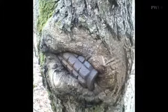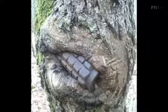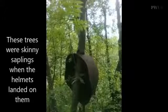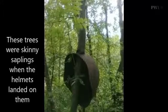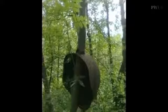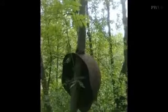The shape and condition of the protective gear suggest that the helmets belonged to Red Army servicemen during World War II. Given that each of the hard hats is damaged, their owners most likely had met a violent end. It is likely that the helmets came to rest on young saplings during a battle. Over time, the maturing trees widened the bullet holes, and the helmets essentially became impaled.